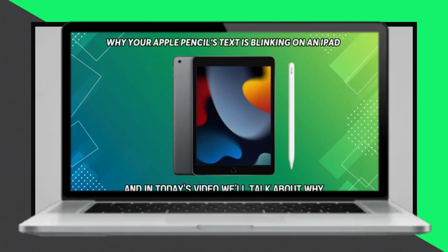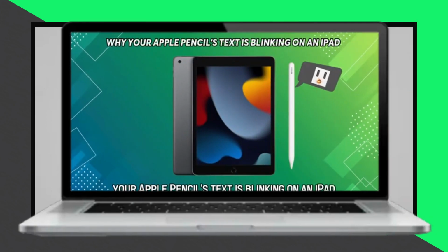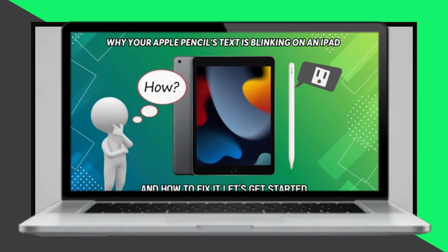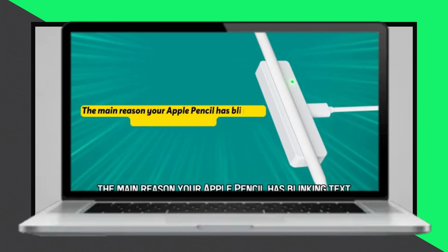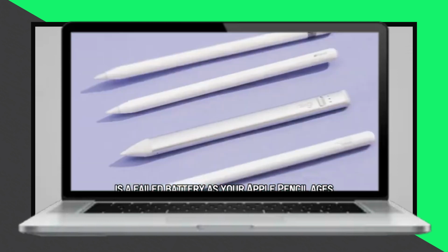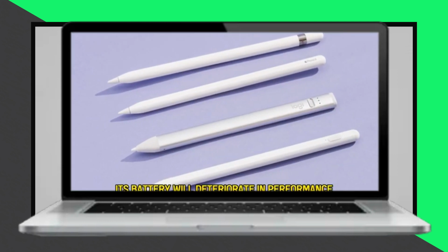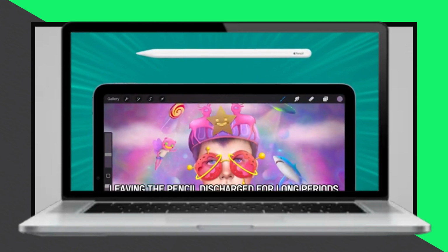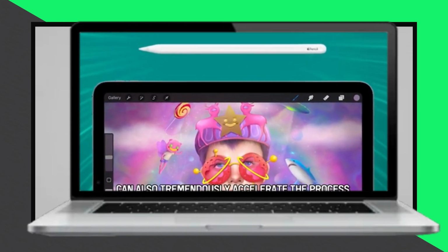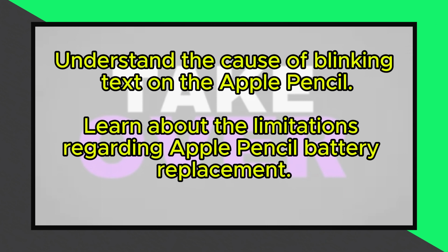Today we're delving into why your Apple Pencil's text blinks on an iPad and how to address it. The main culprit behind this issue is often a depleted battery. Over time, as the Apple Pencil ages, its battery performance diminishes, ultimately leading to failure. Extended periods of inactivity can accelerate this process. Consequently, rather than functioning normally, the stylus displays blinking text when used on an iPad.